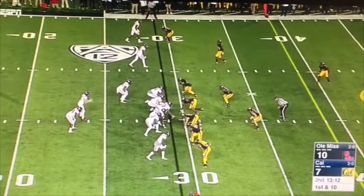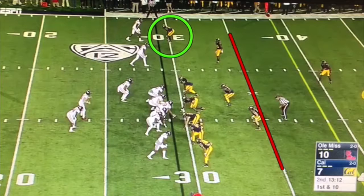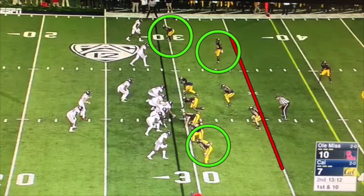A couple weeks back we took a look at coverage recognition and a couple things to help you accelerate that. So first let's highlight the hard deck. In this case, there's about 7 yards. There's our hard deck. So right now we've got corner below the hard deck, safety below the hard deck, corner down the bottom here below the hard deck, all of which have eyes on their man.